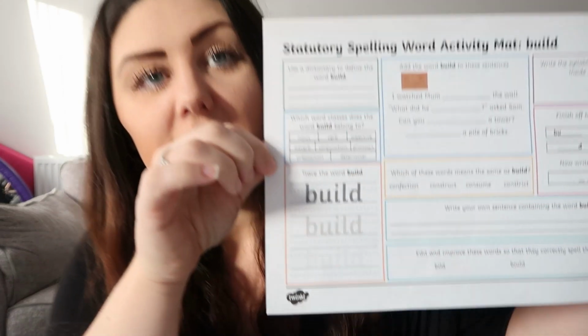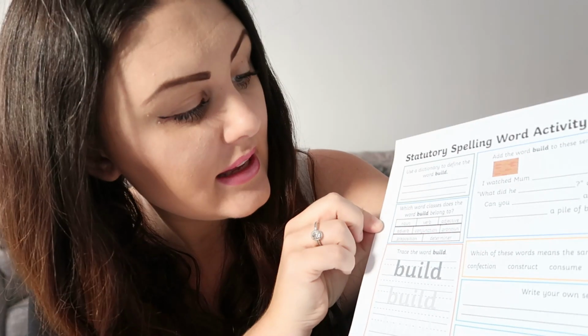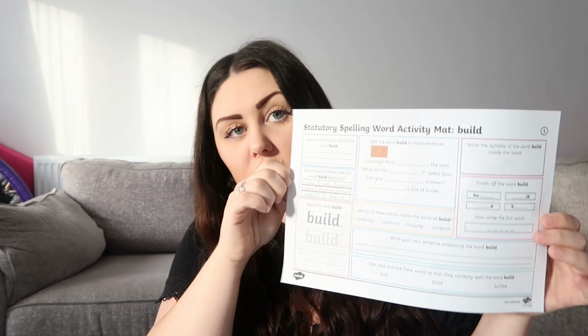So now I'll actually show you the books and what Lexi does in a week. Okay, so on a Monday, every day we have these sheets. They are statutory spelling word activity mats, and it starts from A and works its way down the alphabet. And I really like these. These are from Twinkl, and she has to write the word, so on this one it's build, and she has to do quite a lot of activities on that word, which makes it very good for remembering how to spell it, what word class it's in, the syllables, putting it into a sentence, and then working out which is spelt wrong. So I think it's a really good way to learn each word and remember it as well. She has a different one of those every single day.